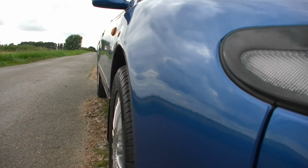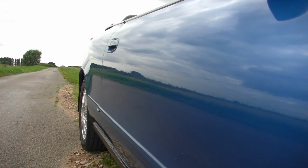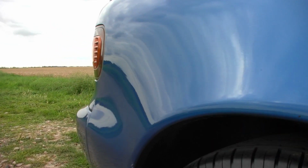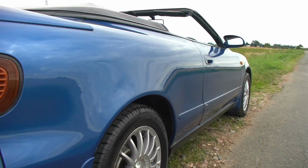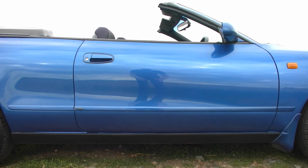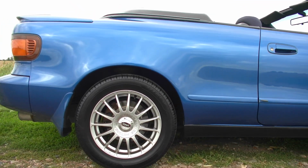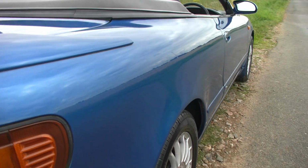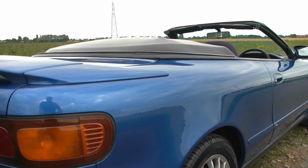really does shine. It's a little bit of a dull day in this video, but even then it still shines incredibly well. When the sun's out, the colour does pop nicely. And looking the other way down this side of the car, once again, very, very nice indeed. And a closer look down the length of the car there for you.